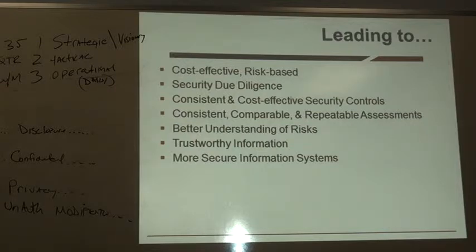A and C would be part of one pattern, but you're missing one. B, C, D would be CIA? Oh, close. And B and D? Disclosure is confidentiality. Oh, okay. Confidentiality is confidentiality. Privacy is confidentiality. And unauthorized modification would be integrity. That's a three-in-one grouping. It's not what you see, it's what you don't see.